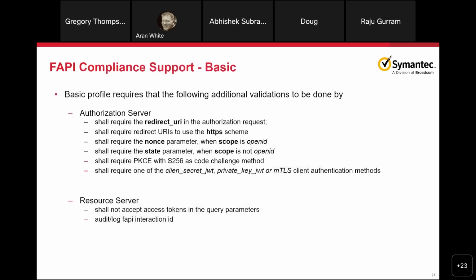And if you go into the details, these slides would give you more of a glimpse. For example, as I told, if the authorization server is running in the basic profile mode, it will definitely enforce additional requirements that cannot be seen in the normal way. Probably you might sometimes make an authorization request without redirect URIs, but as soon as you enable FAPI compliance basic profile, the authorization server will reject the authorization request if it doesn't contain a redirect URI. So you will see a lot of additional requirements to fulfill a well-defined authorization request to the server.